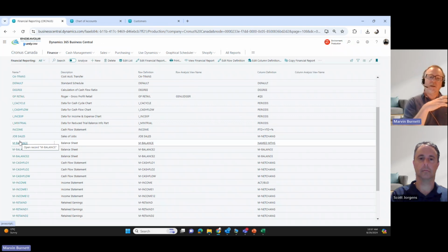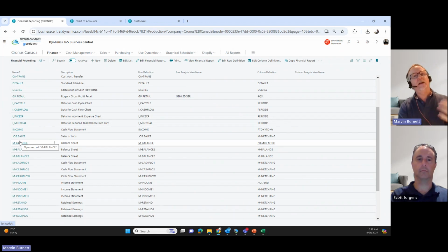So from the standpoint of moving from GP to BC, those Management Reporter reports are going to be one of those tasks that you need to think about. We need to create the financial reports because the ones that we had before aren't going to be in BC, because Management Reporter does not exist in BC, so it's going to be a task to create them.